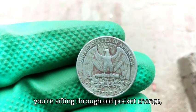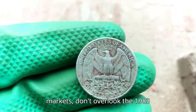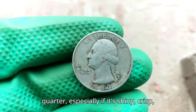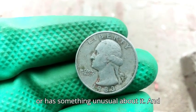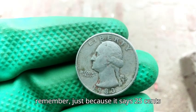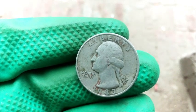Whether you're sifting through old pocket change, searching coin rolls, or browsing flea markets, don't overlook the 1983 quarter, especially if it's shiny, crisp, or has something unusual about it. And remember, just because it says 25 cents doesn't mean it's only worth 25 cents.